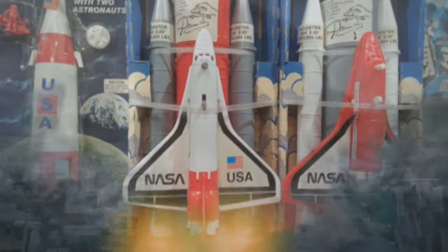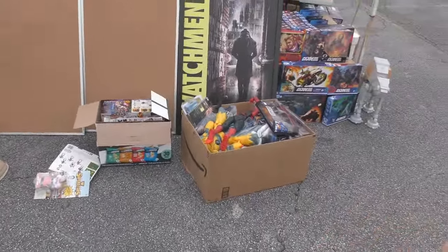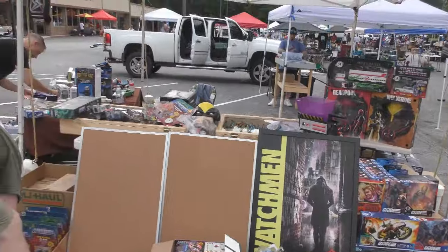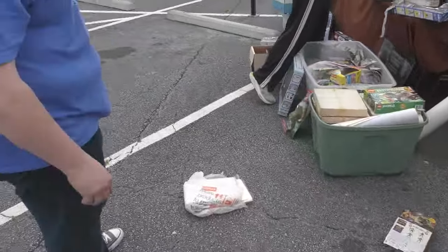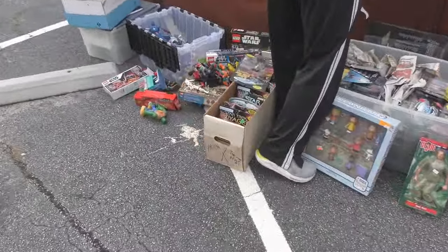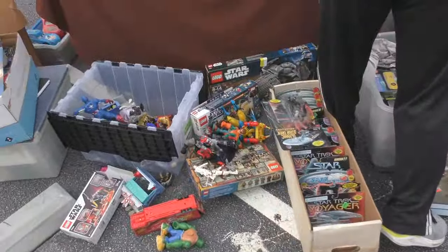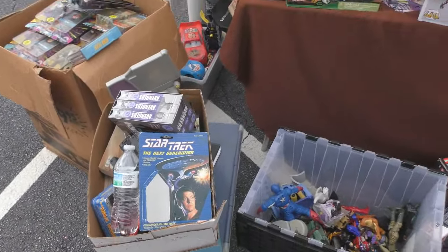The retro toy swap today. Looks a little overcast, but it might be all right. Yeah, he's got a ton of the Star Wars figures. Not Star Wars. Oh, Star Trek, sorry. I don't know why I always do that. I guess because I don't care about either one of them. Oh my God. Yeah, that's the truth. The Playmates and cases of them.